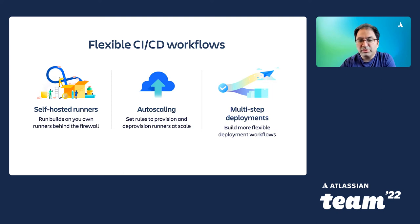We initially launched runners for Linux systems. Support for Windows runners is currently in beta, and macOS runners is targeted to launch later this quarter. By the time you view this presentation, these may have already shipped, so keep an eye on the Bitbucket blog for any launch announcements. For a demo on how to use self-hosted runners, watch the demo titled Secure Deployments with Self-Hosted Runners, presented by Justin Thomas, who is the product manager for Bitbucket Pipelines.